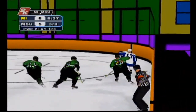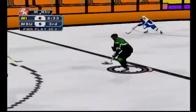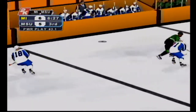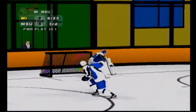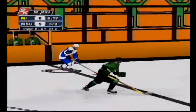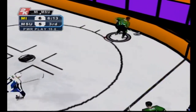Komisarek has it at center ice. The puck doesn't get to the intended receiver. Miller makes the save. His team down a goal right now, doesn't want to give up another. And now they get it back to Hilbert from Ward. No one picks up that pass from Hilbert. He passes it up the right side. He brings it up to Hilbert. Miller makes the save. They're still shorthanded.